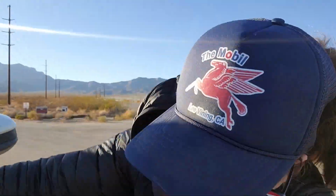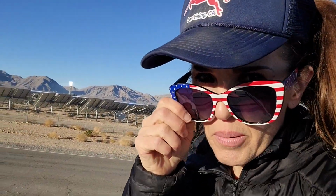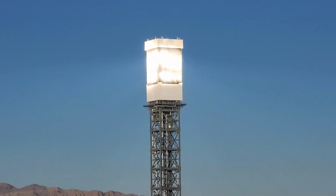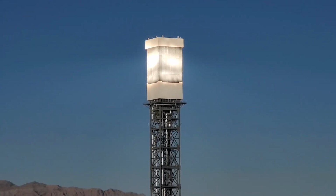Before we go over there, I'm going to climb up on my car one more time, just to get a little bit better of an overview, now that we're down here up close and personal. If I zoom in now, boy, we can really see the details of this thing. Look at how that thing is glowing. That's got to be so hot.